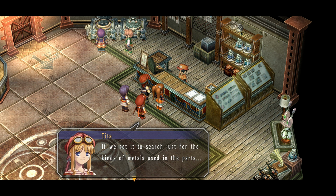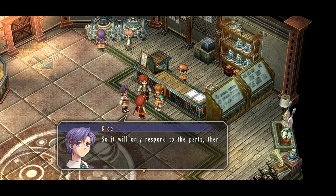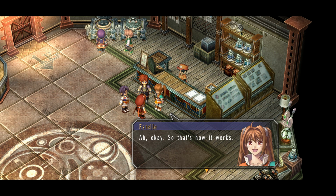Also, Estelle is a bit of a derp and is not realizing how helpful a metal detector would be in this kind of thing. Yeah, I guess since there's metal everywhere, you would need to fine-tune it a bit.